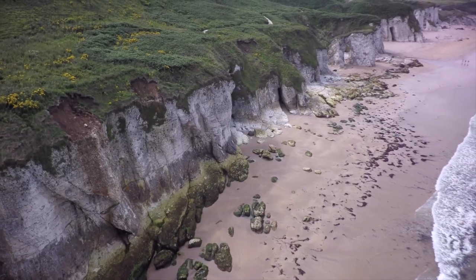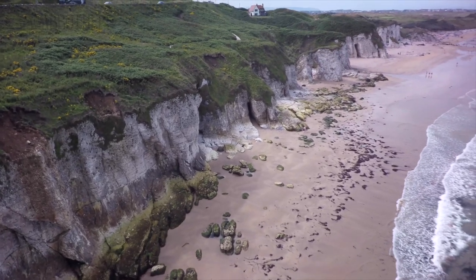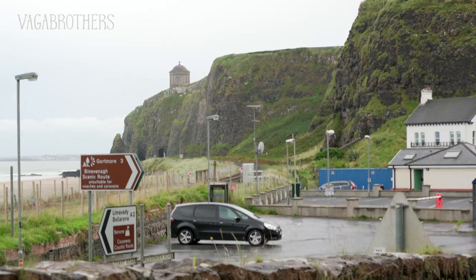Just coming down this road right now and just found this massive beach. It's super beautiful. The waves are rolling in. There's a very calm breeze off the ocean. And there's this cool Greco-Roman looking building up top on this hill. It looks like a mausoleum or something. Yeah, we're gonna go check it out.